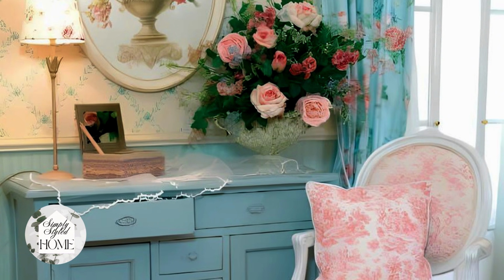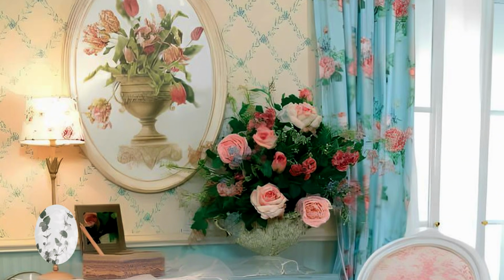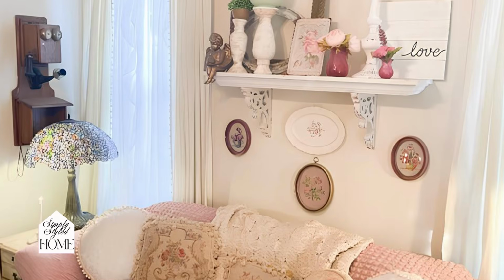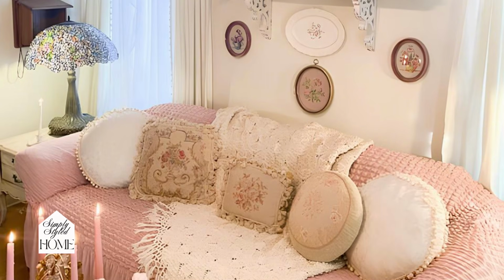I've found that when I bring in these tones, whether it's through a painted piece of furniture or even just a set of pillows, it changes the whole energy of the space. It feels lighter, airier, and honestly, just more welcoming.